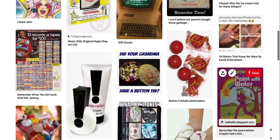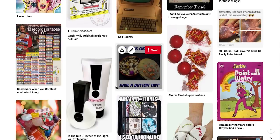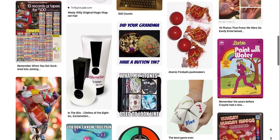This perfume here is Exclamation, and I did own several bottles of Exclamation. I don't know if I had this lotion, but I think every girl at one point had this exact bottle here. If someone walked by me wearing Exclamation, I believe that I would indeed recognize it. It's very distinct. It's got a youthful, kind of powdery but still creamy scent to it. And I'm pretty sure they probably don't even make it anymore, but I'd love to smell it just to get that whiff of nostalgia.